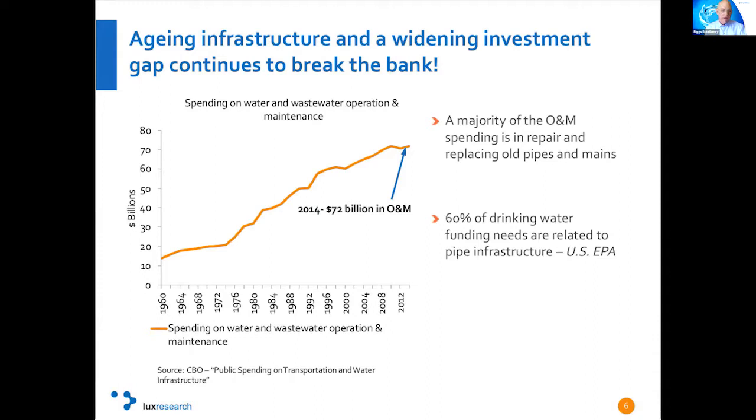1960, at the bottom of this graph here, we have about a $14 billion expenditure on operation and maintenance, right? Just keeping this stuff going. In real dollars, this has expanded to $72 billion, far more than $72 billion in today's money. It's more like $200 or $300 billion. But in terms of 1960 dollars, it's $72 billion. And that's in repair, replacing old pipes and mains, drinking water funding needs. 60% are related to pipe infrastructure. So this is a big deal.